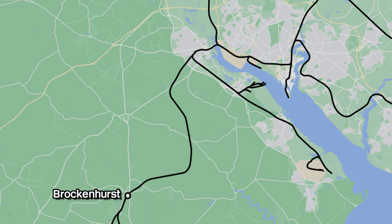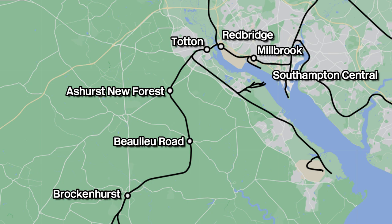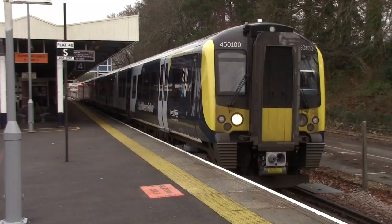The line between Southampton and Brockenhurst was opened in 1847 by the Southampton and Dorchester Railway. It actually avoided Bournemouth and went by a place called Ringwood on the Castleman's Corkscrew. Today, though, we're going to be looking at the original part of that line between Brockenhurst and Southampton, going through the lovely forest area of the New Forest and also the containers at Southampton Port.